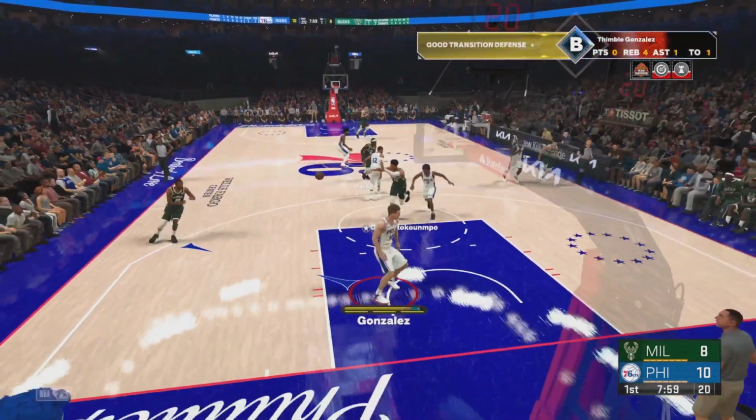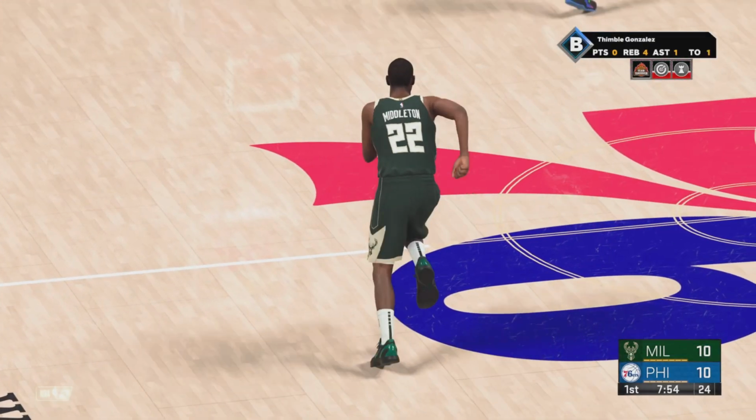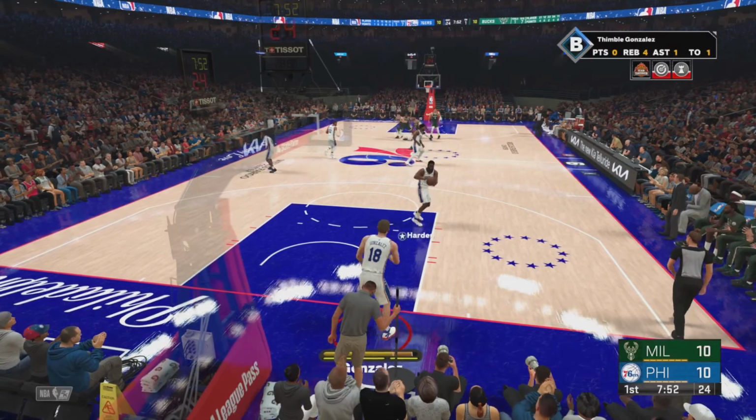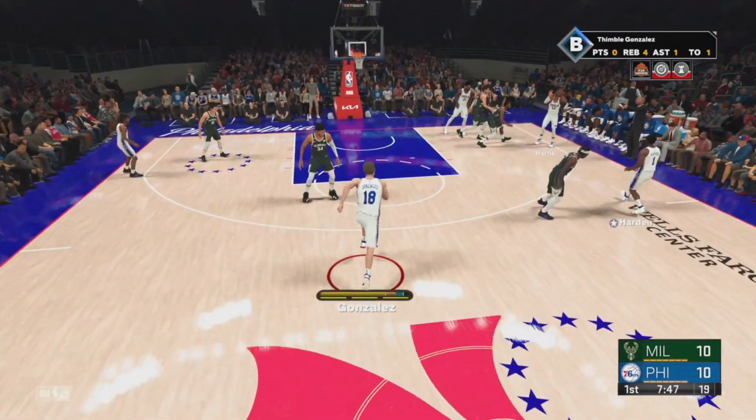Fast break, Milwaukee. Adetokunbo running. The shot by Middleton, wide open. Middleton. Good, and the assist goes to Giannis. And this is Middleton's game. He's thinking of shooting it even before the pass hits his hands.